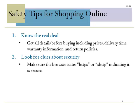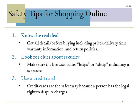Know if it's a real deal. Be careful. Know what the price includes, the delivery time, warranty information, return policies. Look for those things. Look for clues on the browser. Make sure it's HTTPS or SHTTPS, which indicates that it's a secure site. And you want to use a credit card, the safest way, because the person has the legal rights to dispute charges if something is charged on there that you don't agree with.